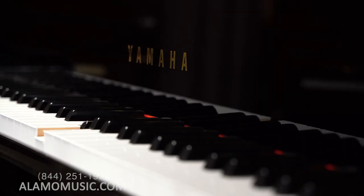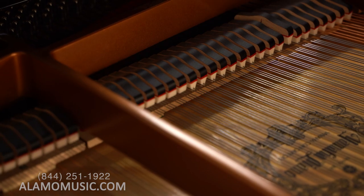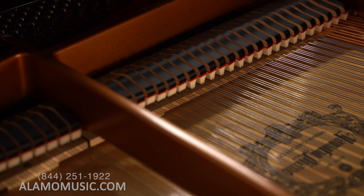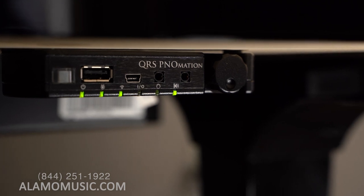And then things kept going, and actually Yamaha did some really neat things in the 80s. I think the first Disklavier was 1983. So one of the pieces of technology that we're talking about today is the Yamaha Disklavier. Yamaha really transformed what the player piano was and what it is today. And another company that has been doing this since the very beginning is QRS. So these are the two companies we're going to be talking about today.